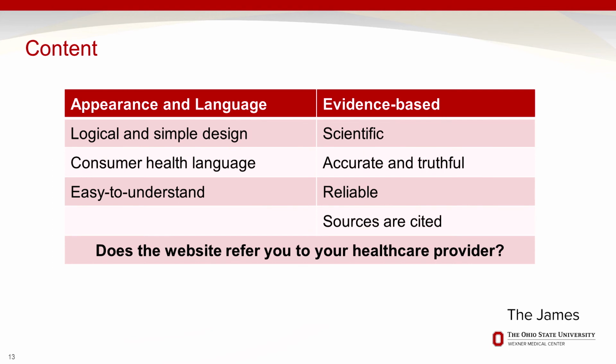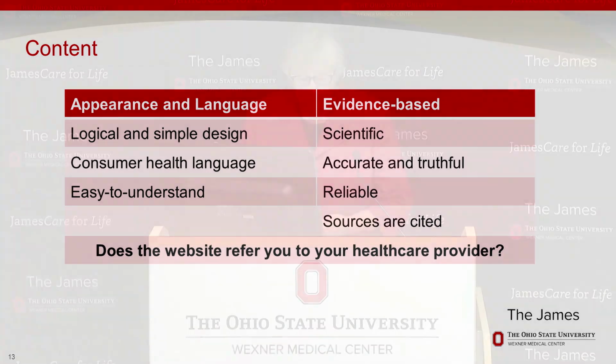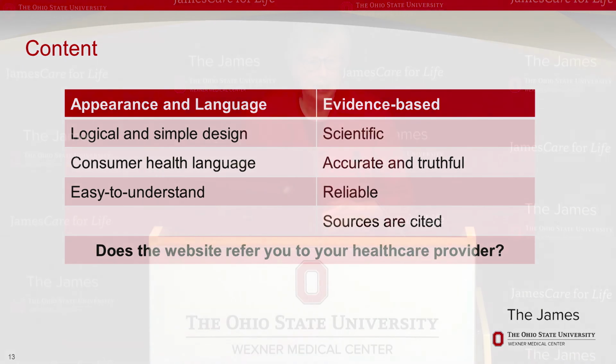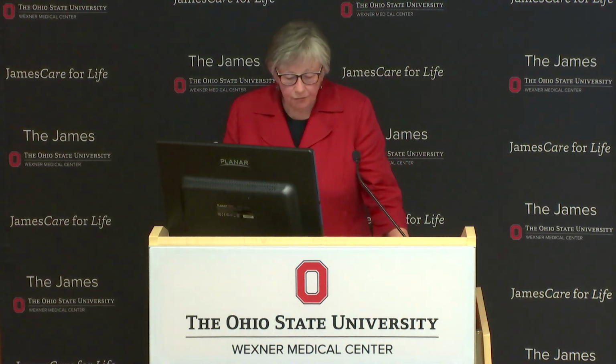Health information on the website should be written in plain, everyday language. Some people call this consumer health information. The health information should be translated across from professional medical language to ordinary language that the average adult can understand. If there are medical terms that most people wouldn't know, those should be easily defined and explained. Also important is that the health information is based on proven science. This is called evidence-based information.